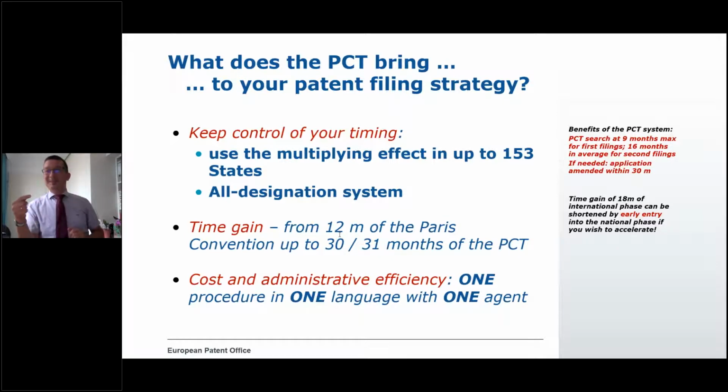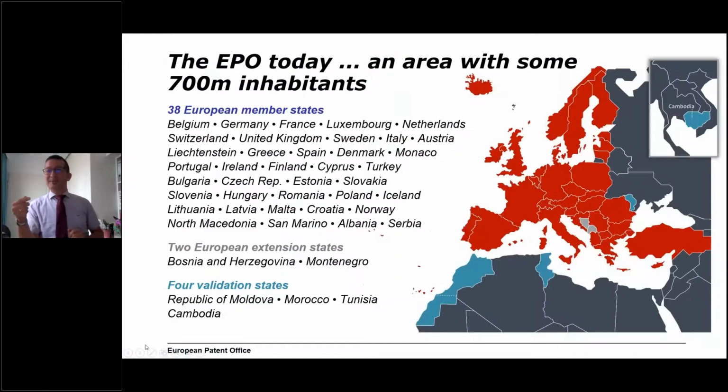Now, the next question you will have is, what is the EPO doing there? So first of all, what is the EPO, of course? The EPO is a continental organization in Europe. So as you can see on the screen, we have 38 member states. It's an international organization with a seat in Munich.